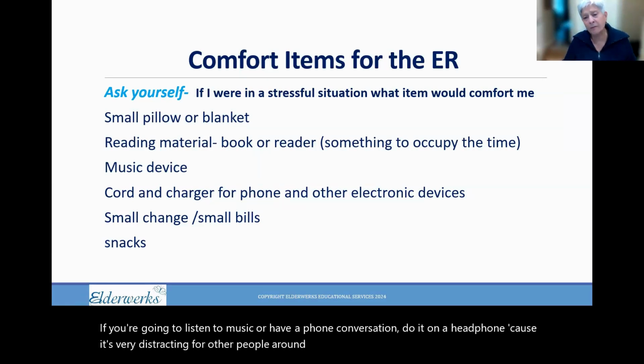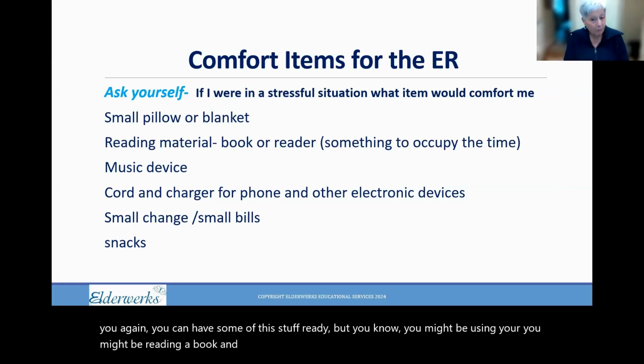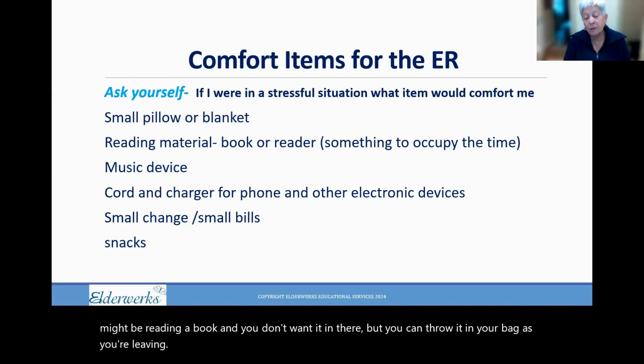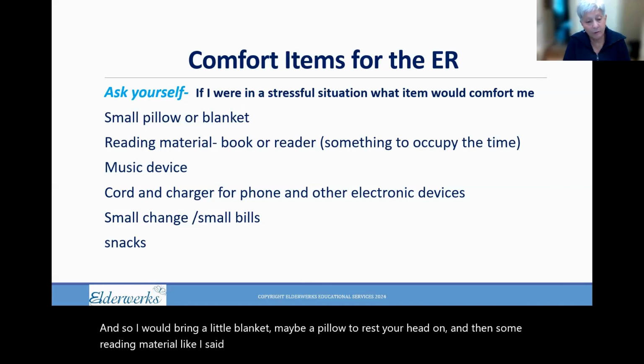Now, here are some comfort items in the ER. You can have some of this stuff ready, but you might be reading a book and you don't want it in there, but you can throw it in your bag as you're leaving. You want maybe a small pillow or a blanket. It tends to get a little cold in the emergency room. So I would bring a little blanket, maybe a pillow to rest your head on, and then some reading material, like I said before, and whatever music device you have.